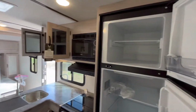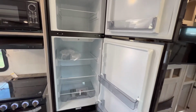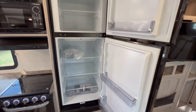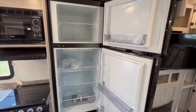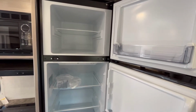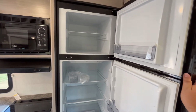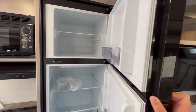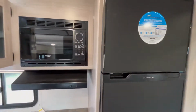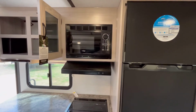Now next to that, you're going to have your 10.7 cubic foot 12 volt compressor fridge from Furrion. This is very nice. It'll work off of the 100 watts of solar that this one comes with standard. The other nice thing is you can run these while going down the road, which is always a good thing. A lot of gas and electric refrigerators, you can't do that anymore, which is kind of not very good. You've got your hood range and microwave up top.